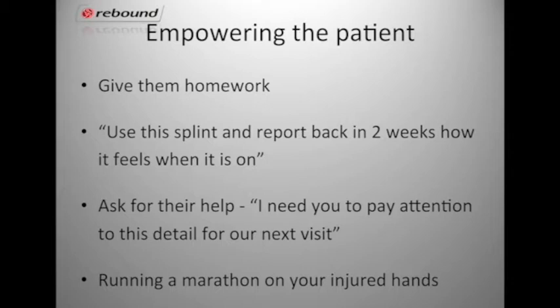I'll oftentimes talk to people about running a marathon on their hands. When you've got an injured extremity and it's your ankle, it's kind of easy to know that you're not supposed to run a marathon, right? When you sprain your ankle, you're not going to go out and run a marathon. But we still expect that on our hands we're going to keep running that marathon, right? Keep using your hands injured. It's the way that you explore the world, and you're not going to stop that. And so your expectations need to change a little bit if you're injured. You need to understand that you can't run that marathon on your hands.